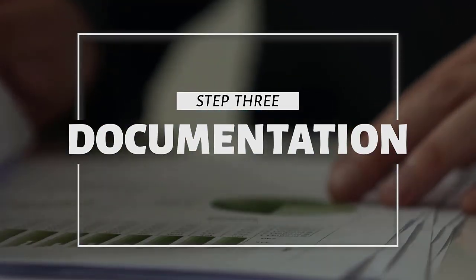Step 3, documentation. You will begin by sending in your documentation. This is the information we will need to qualify you for your loan. I will tell you exactly what we need and make it quite simple for you to send it to us.